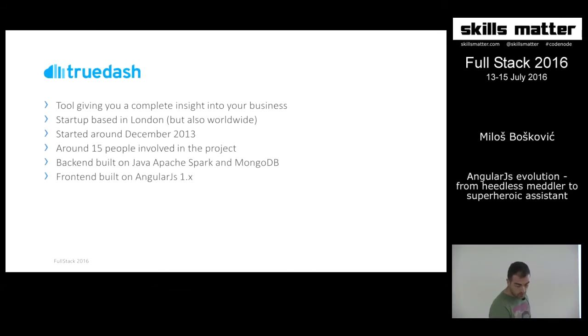And about the startup that I'm working for, it's called TrueDash, and it's based in London, but you can also pretty much say that it's operating worldwide because we have around 10 to 15 people who are involved in the project, and most of them are working remotely. It's a tool which is able to give you a complete insight into how your business is performing. And in the next slide, we're going to talk about that a little bit more. It started in year 2013, around December. And yeah, we're still working.